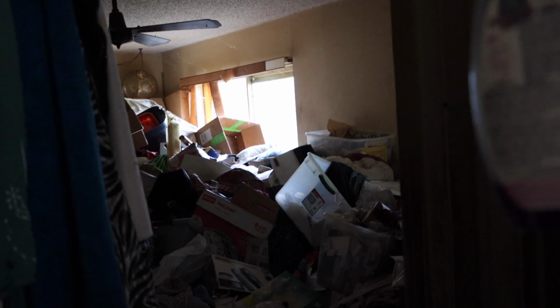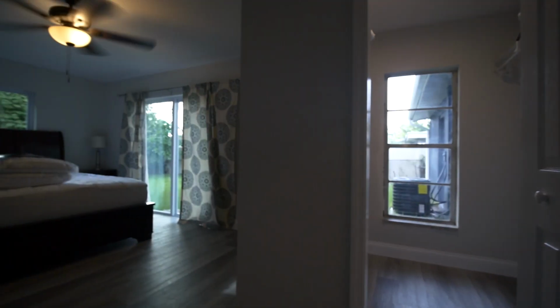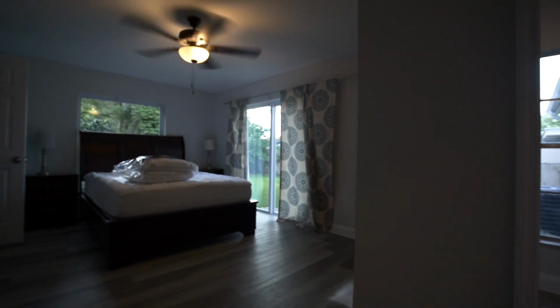This bedroom was one of the worst hoarded rooms in the entire house. It took 3 to 4 people a couple of days just to get through and get all the trash out of here. So we built out and framed out this new walk-in closet here so we could make it a true ensuite, but we had to do a lot of work to that bathroom to convert it back to what it was supposed to be originally.